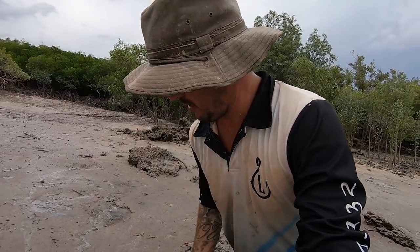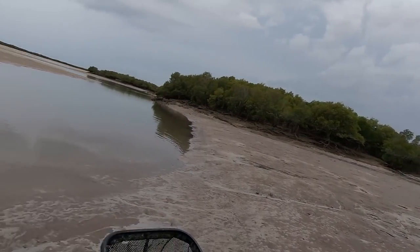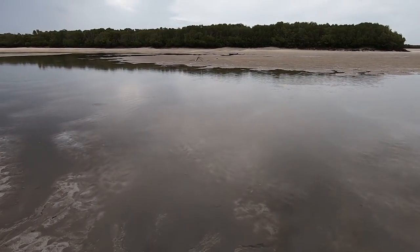Oh, here we go. I'm going to try and get some bait for blue bone now. I've got one in here already. I bought this net this time because these little buggers can pack a good bite. See this little crab here? This little fella right here. Unreal bait. Just keep an eye.